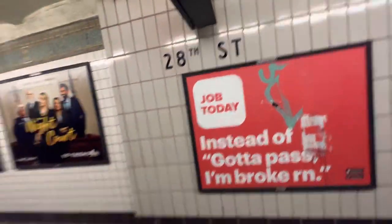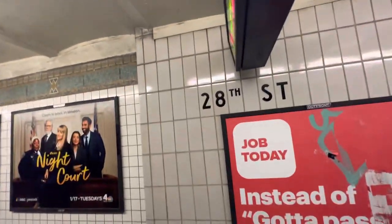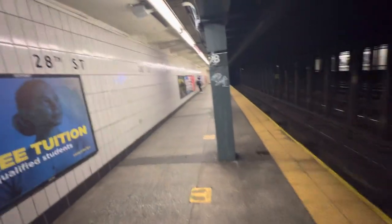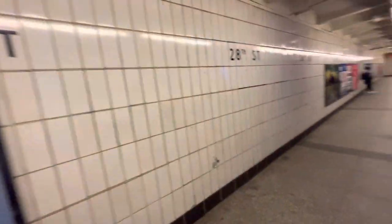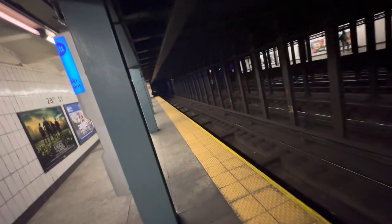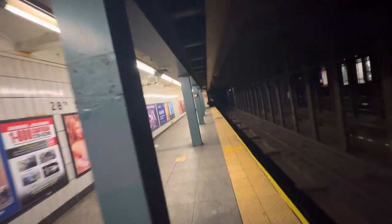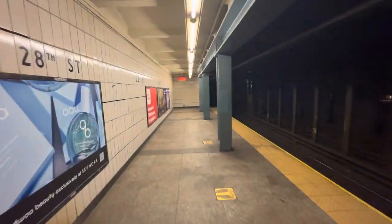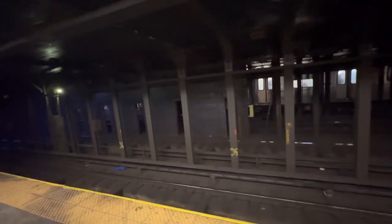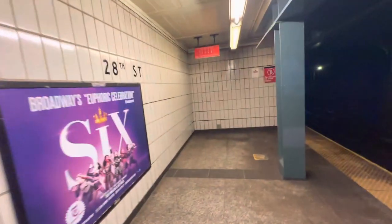Okay, so this is where the platforms were extended when the IRT was doing its platform extensions. And you can see that. That's where it changes, and then the train's coming over now, so you're not going to be able to hear me. And we come to the end of the platform right here. Why is it still there? Okay, so come to the end. The train just across there. Looks like the tunnel supports protrude into the station a bit. That flat area over there.